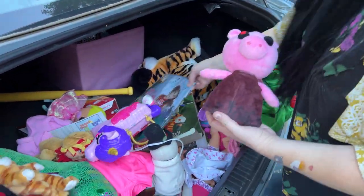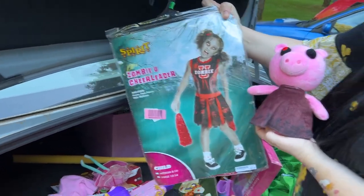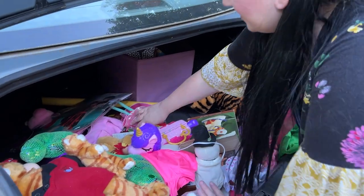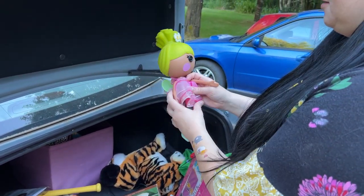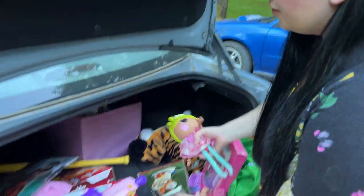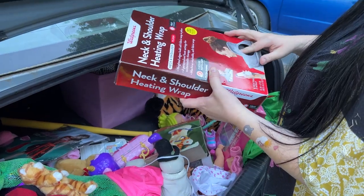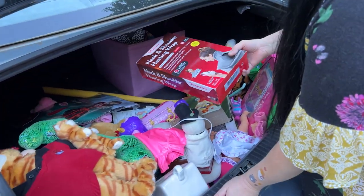I got two scary things today. Cheerleader, zombie, and Piggy. And another, Lulu Loopsie. And I got this heating pad because it just looked nice to use. Is it new? I think so. Oh, that's great.